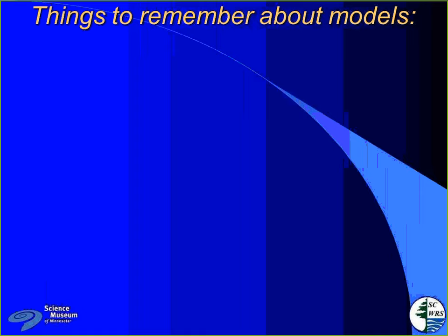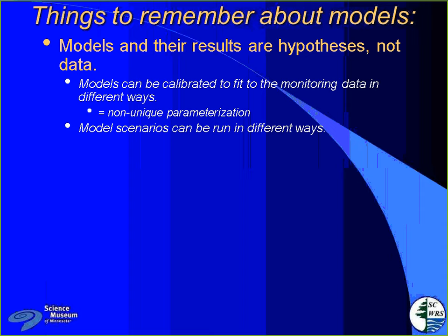Things to remember about models. I haven't heard people talk about these, but it is important to say models and results are hypotheses. They are not data. They are giving you ideas about what could be on the landscape and what's going on. This is because models can be calibrated in multiple ways. They are non-unique. Model scenarios can be run in different ways.